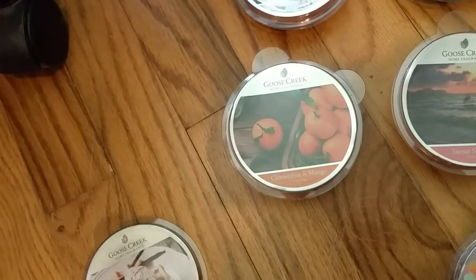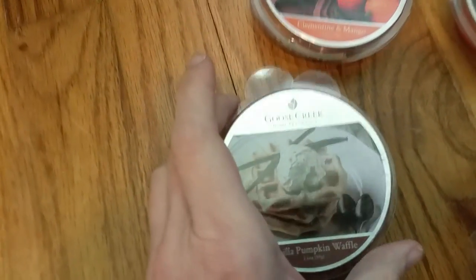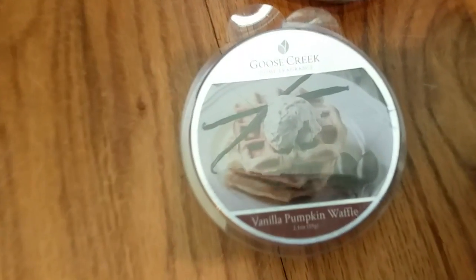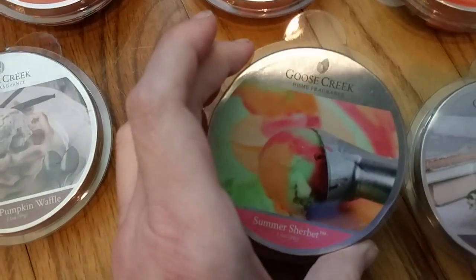Apple, if there's apple, it's very, very slight. This is a really yummy scent. I love this scent. It's very rich and decadent, and the throw is excellent. That's Vanilla Pumpkin Waffle. Next, we have Summer Sherbet.